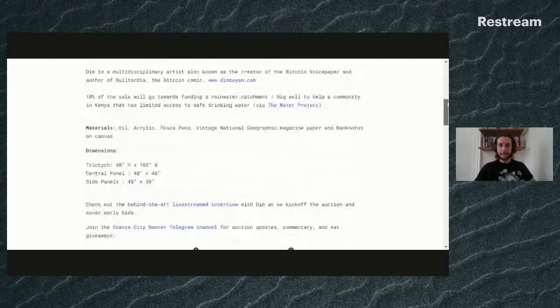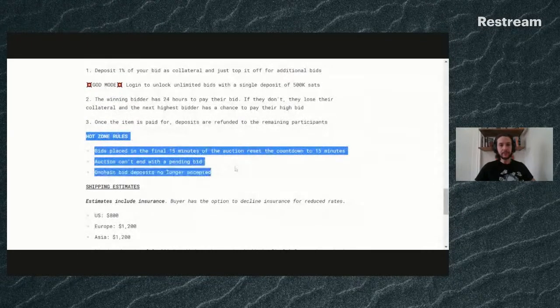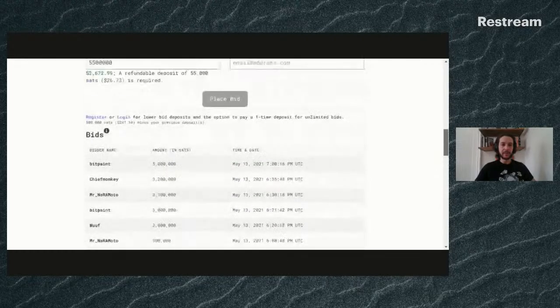We got a long way to go here, but keep in mind for the final 15 minutes, which we call the hot zone, any bids reset the countdown to 15 minutes. This is to keep people from sniping in at the last second and placing a winning bid. The auction cannot end with a pending bid. So if somebody presses the place bid button, they have a couple minutes to actually pay their invoice. So even if the countdown's at 0, if an invoice is open, the auction will remain open until that invoice is either paid or not paid. And as I said, on-chain bid deposits are no longer accepted during that time period.